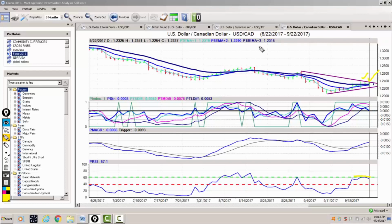Our key VantagePoint level, though, is 123.15. We're closing above it at 123.37. So keep a very close eye next week on your commodity prices, more specifically oil. If oil continues to push higher, the US CAD, that intermarket correlation, will be a leading indicator to tell us to sell. So we can identify these levels very clearly, up just under this 124 area, shorts.